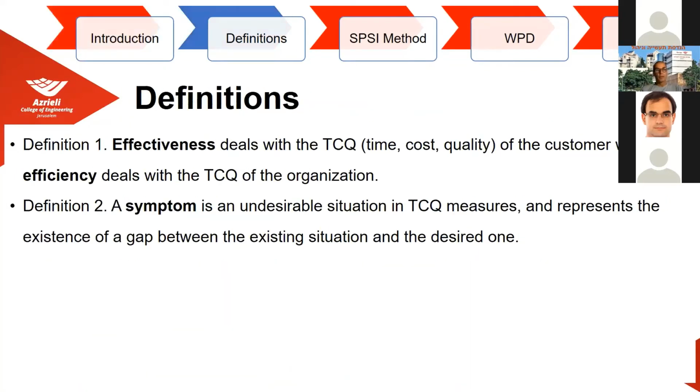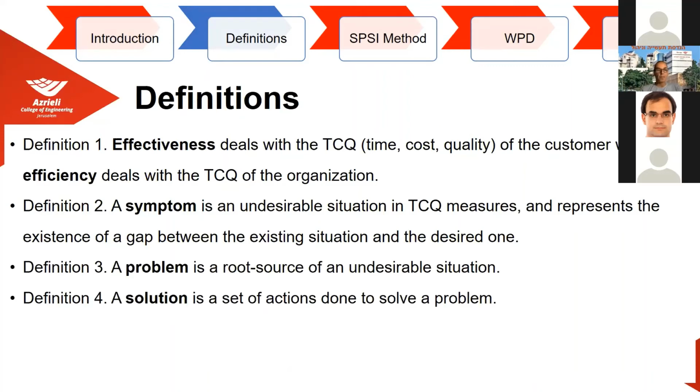Okay, some definitions before we show our method. Effectiveness deals with the time, cost, and quality for the customer, while efficiency deals with the time, cost, and quality for the organization. Definition number 2: a symptom is an undesirable situation in time, cost, and quality measures, and is represented by the gap between the existing situation and the desired one.